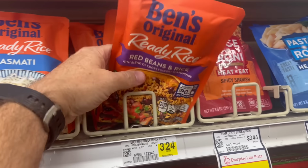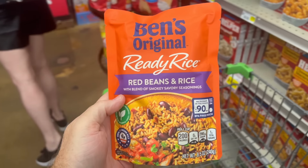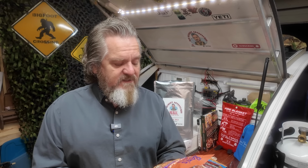And for our side to go with that, I picked up the Uncle Ben's Ready Rice red beans and rice. I love me some Creole food, and red beans and rice is a staple in my house. So I'm really anxious to try Uncle Ben's version of it to see how it is. Now, we're going to use the barbecue meat as a topping to go with the red beans and rice, but if you had something like a summer sausage or some kind of dried sausage that you wanted to chop up and throw in here, that would absolutely work. One of the staples with red beans and rice is sausage.